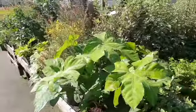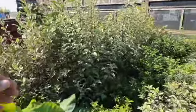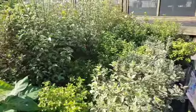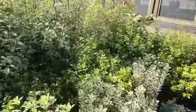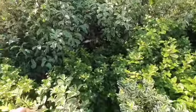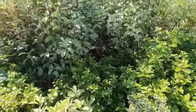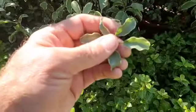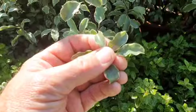There's fuchsias here, and I tell you what, the Pittosporum they look absolutely fantastic. There's so many different varieties of Pittosporum, and they look absolutely stunning. Different shades, different colours. In the summer they have these little chocolate flowers on them. I think this one's called the Garnettii. This one here has a little margin edge on it, a little aureus edge.